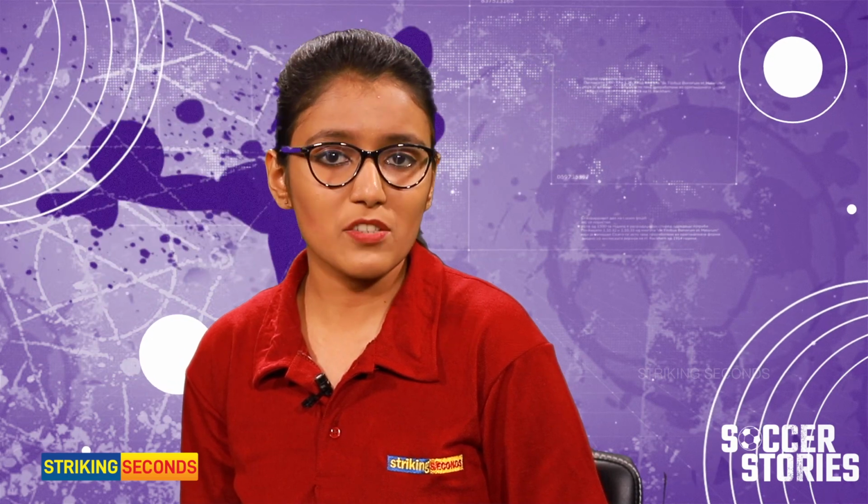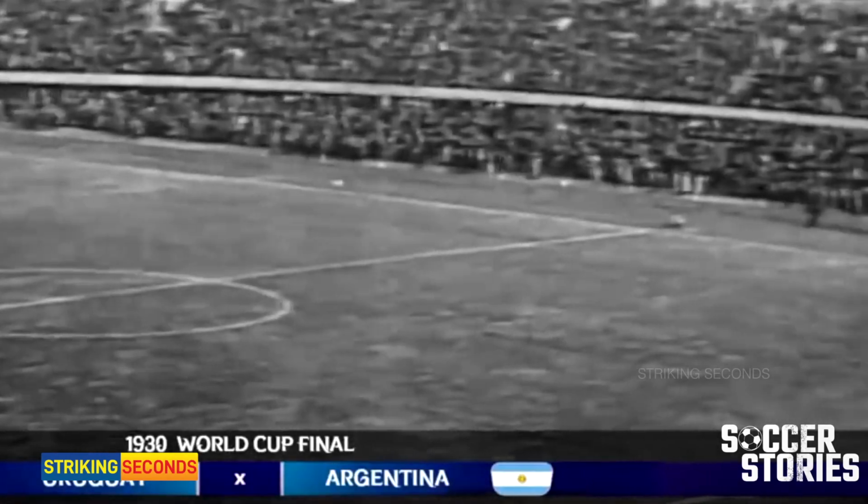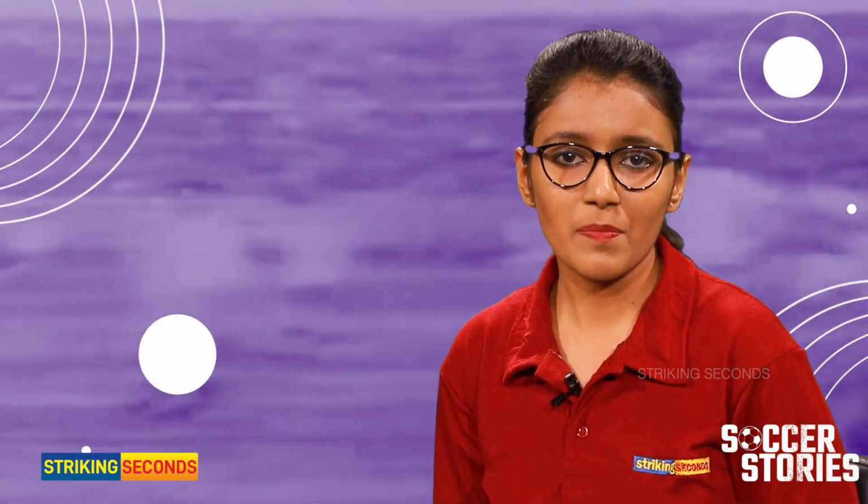In the initial days of the World Cup, there was no uniformity in the make of the ball used for its matches. One little known fact about this involves the final of the inaugural World Cup in Uruguay in 1930. With there being no consensus on the type of the ball to be used in the final, it was decided to give a fair chance to both the finalists.